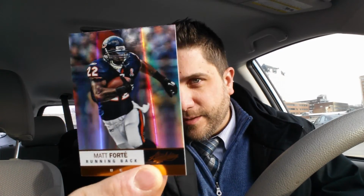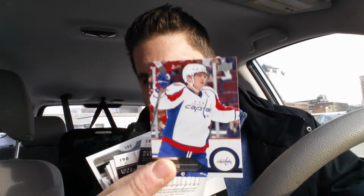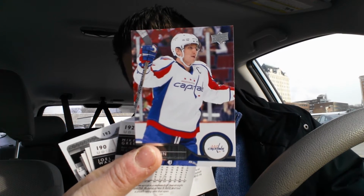Another Matt Forte parallel. Some more Caps base. Some more Nats. Tons of cards here that I did not have. I don't even know what set this is. Okay, no, this is this year's Upper Deck. The other ones I was showing you were last year's. I'm a little behind on the Upper Deck. I know Jason is a huge Young Guns and Upper Deck collector, so he's up on this stuff. And I'm telling you, I want to see that Young Guns collection one of these days.